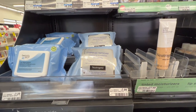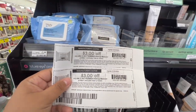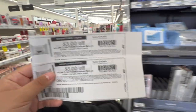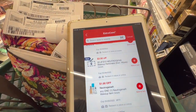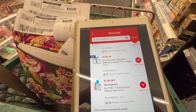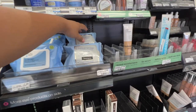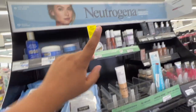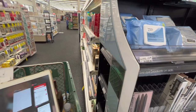That is gonna equal me $15.98. I'm gonna use two of these $3 off of one manufacturing coupons from coupons.com. And then for these, I have this $3 off Neutrogena makeup removers CRT. So that's going to take up a total of $9. I'll be left paying $6.98 at the register for both of these, but then I'll get the $6 extra buck back, making that just 98 cents for the both of them.